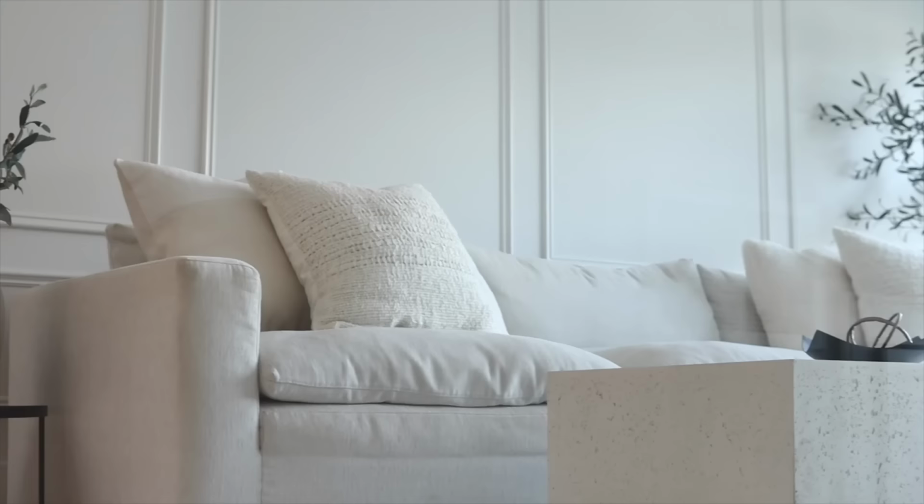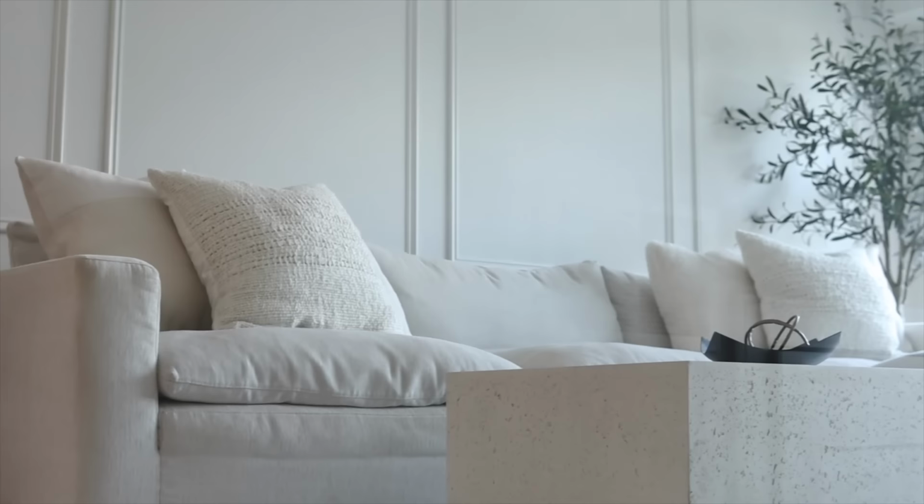The room is so white and so neutral that the olive tree adds a pop of color. Yeah, it breaks up the space. And this one too. And then this little one. I made this one as well.